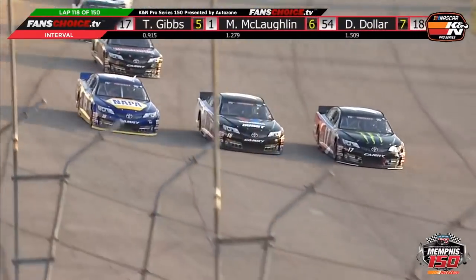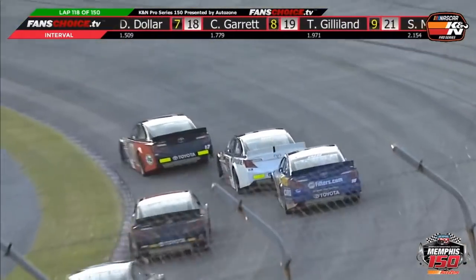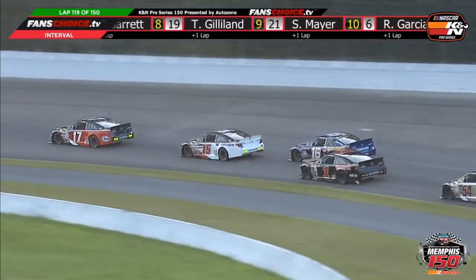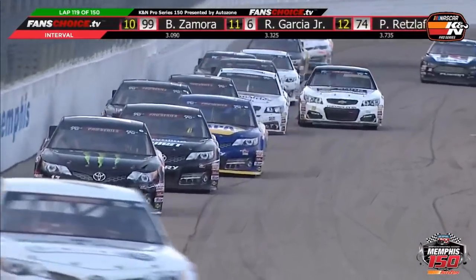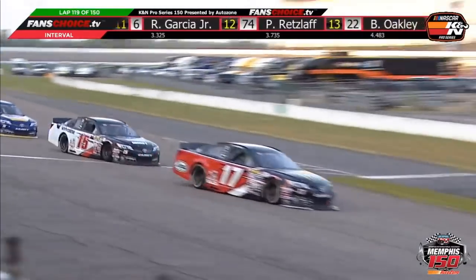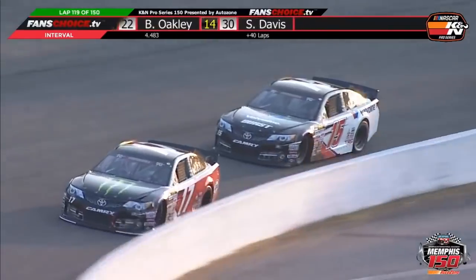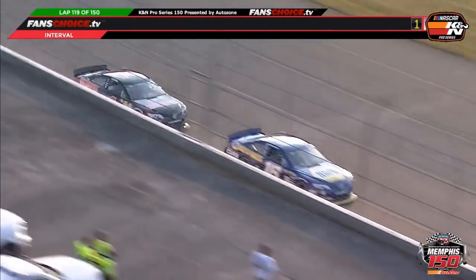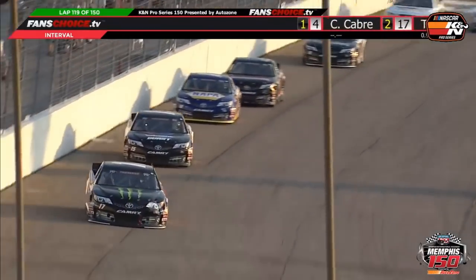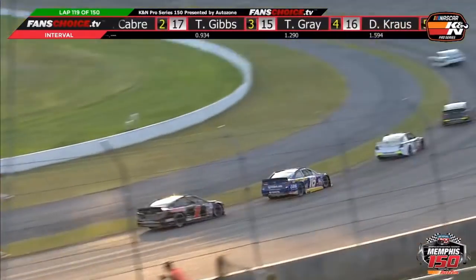It's going to be interesting. Ty Gibbs says, I'm going to the front. You guys can duke it out if you want to. Ty Gibbs takes position. Tanner Gray drives around the 16 car as well. So, big change there. Derek Kraus still in the number 2 spot. Tanner Gray holding 3. And now Ty Gibbs sits in that number 2 spot, Rick.